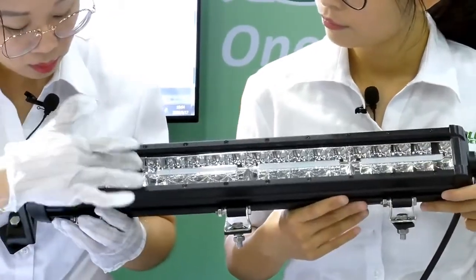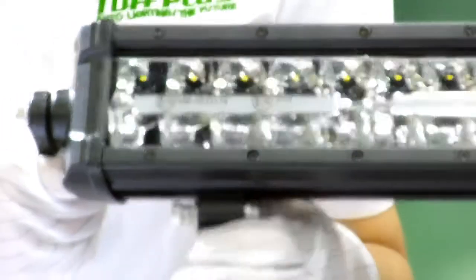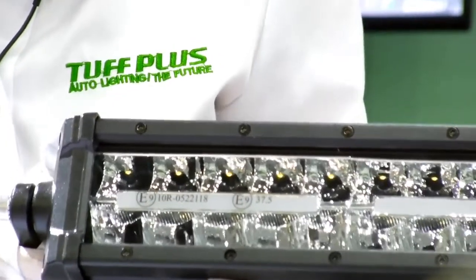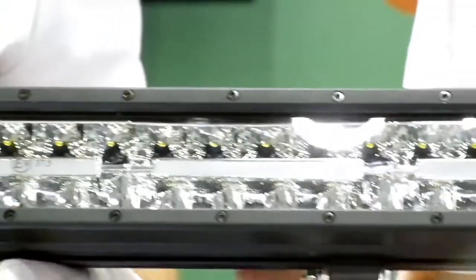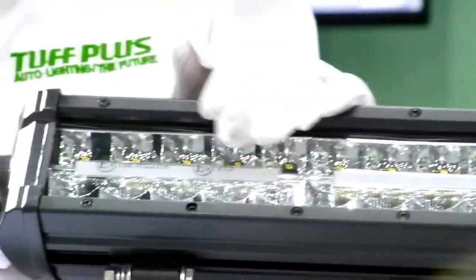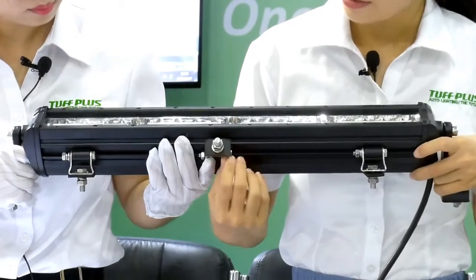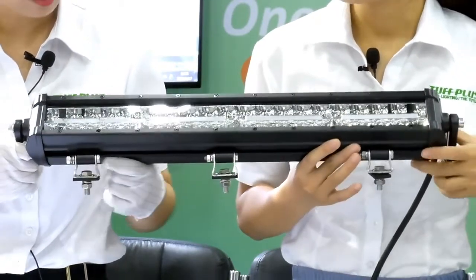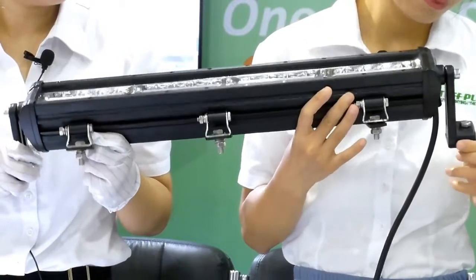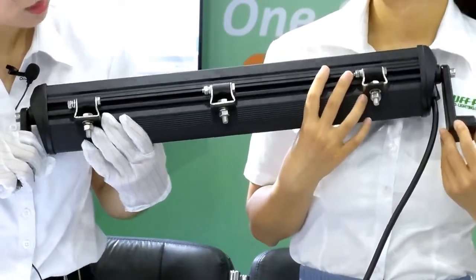I see the EMARK series number here. This light has the EMARK R10, R112 and R7, full certifications, because our main market is Europe. I see the screw is brass, so this material is also stainless steel. All the appearance, the screws and this bracket are stainless steel 304. And this is the die-casting aluminum for this side bracket. In this bracket, you can also see we have the silicon base. It is for the vibration.